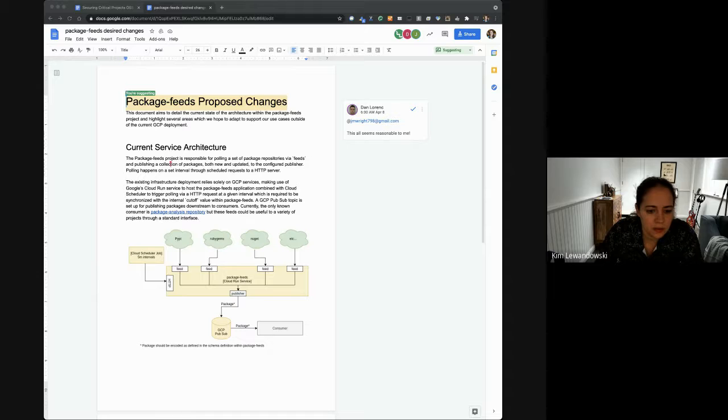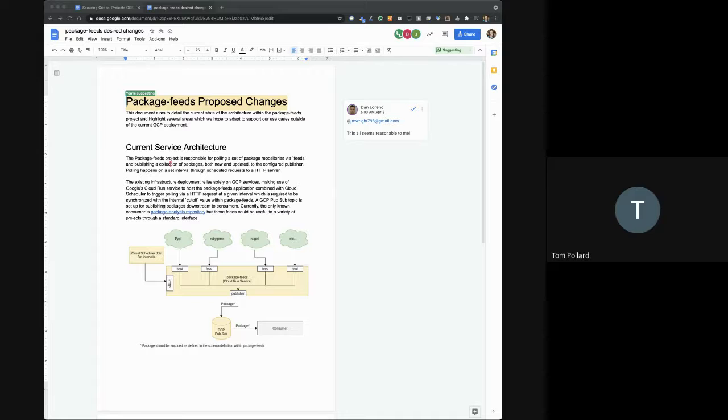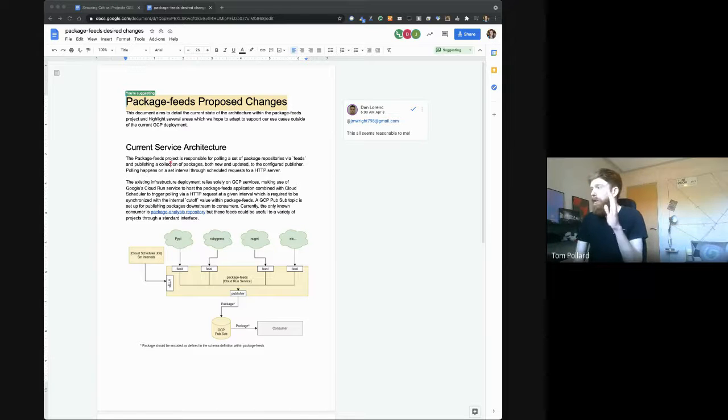Cool. Any other questions for Josh? Just to jump in, I'm Tom. There were engineers contributing some stuff. So we have been looking at providing general updates to the code base.